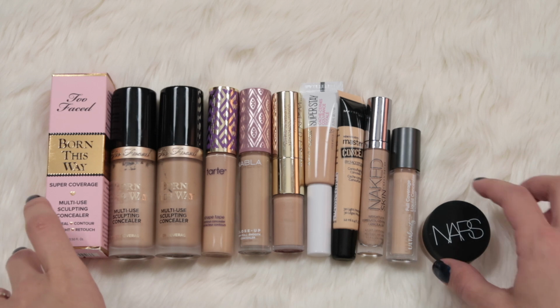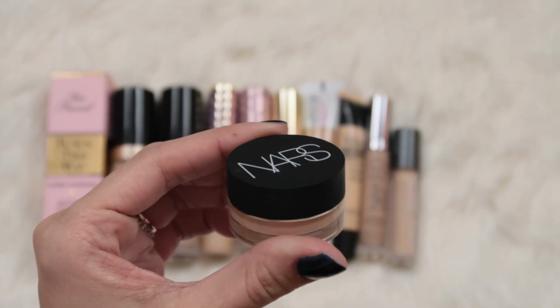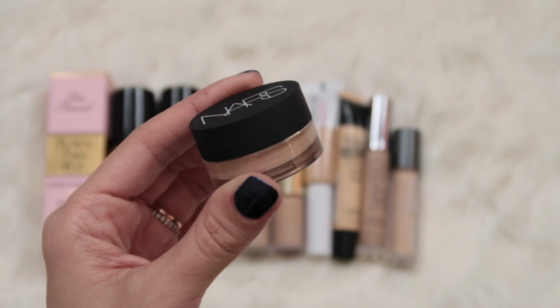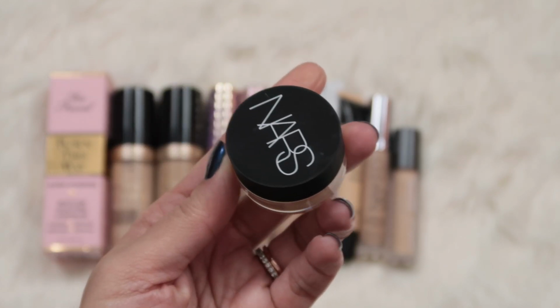And then there's the rest of this stuff. The newest thing I just recently added to my collection is this NARS Soft Matte Complete Concealer. I really like this a lot, actually. It provides beautiful coverage. It blends out like a dream. It looks nice on the under eyes and all over the face. So this is something I'm definitely keeping because I just bought it.